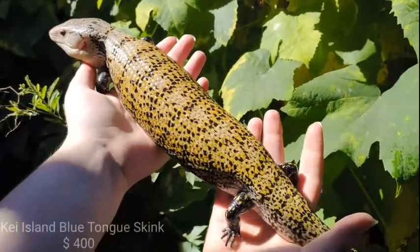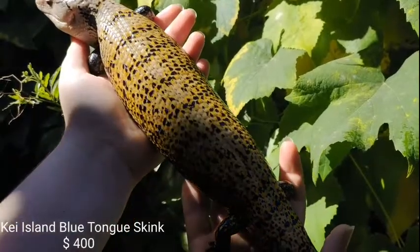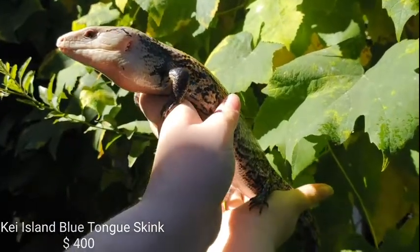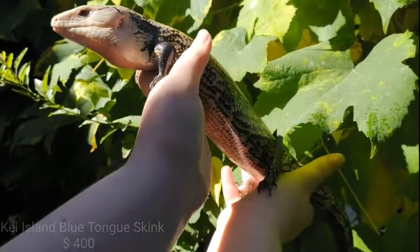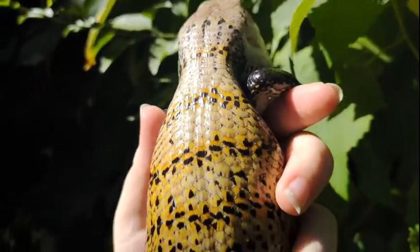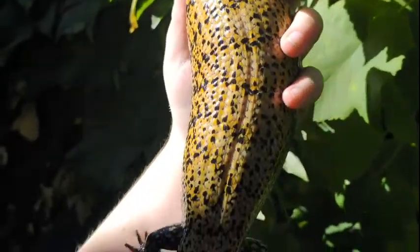Starting off with our available animals, this is a blue-tongue skink. Blue-tongue skinks are a great beginner pet. They normally have very great dispositions like this skink does, and are also packed full of personality. As you can see, this guy has a very nice high contrast yellow and black in his patterning on his back and all the way down his tail, making for a very beautiful animal.